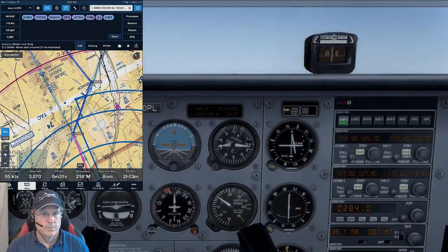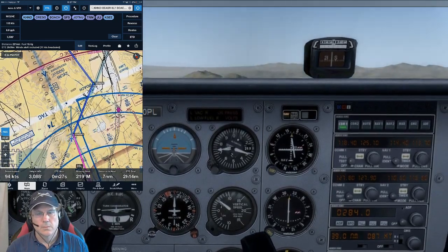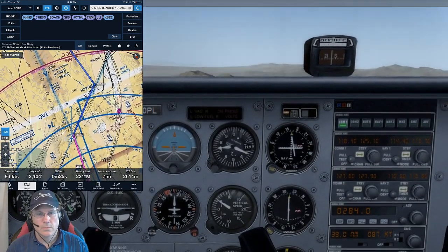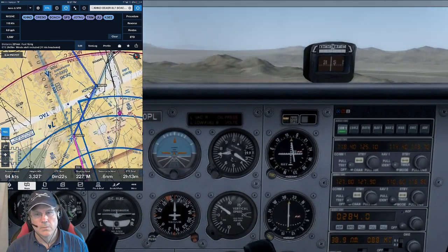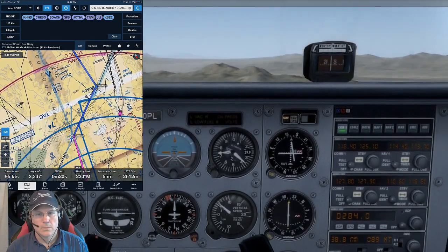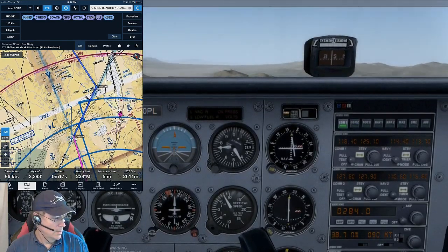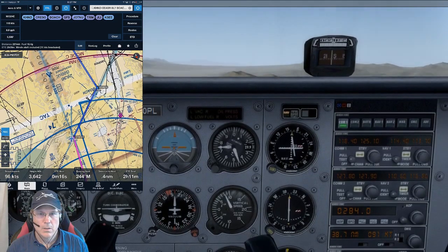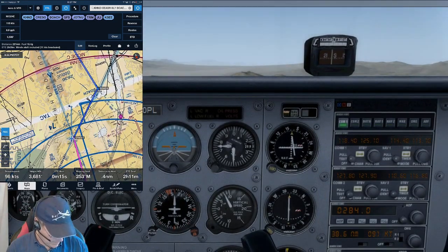Kevin 78 Kilo Lima, Bakersfield departure, radar contact, climb and maintain 6000. Delta 133, contact San Luis Tower 124.0. Skygate Alpha Papa, thank you.